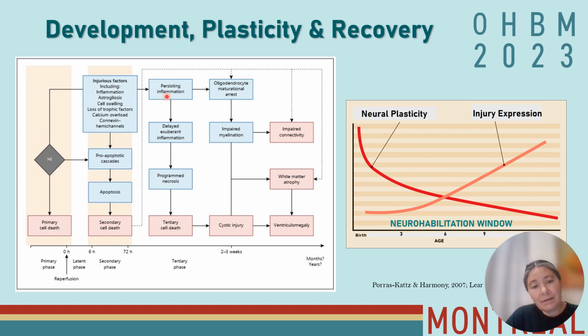Finally, as this inflammation persists and progresses, there's a tertiary cell death. Then there is arrest in the oligodendrocyte population, which is very important, as we know, to form the myelin that will allow long distance synapses and communication. And when there's this impaired myelination, this cystic injury is also formed. And then finally, there's impaired connectivity, white matter atrophy, and ventriculomegaly, which progresses in the order of months or even years.